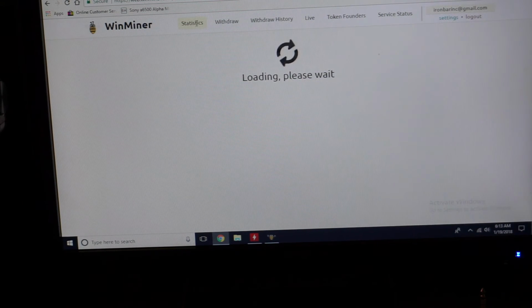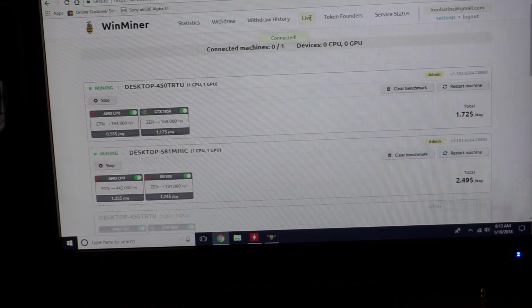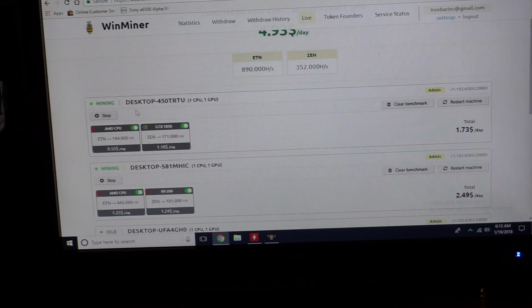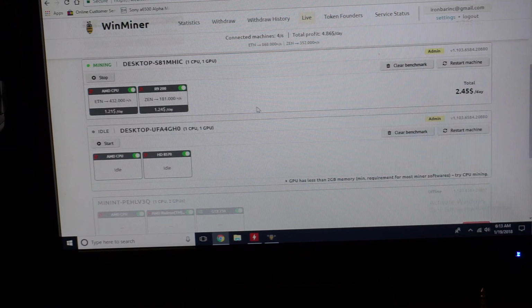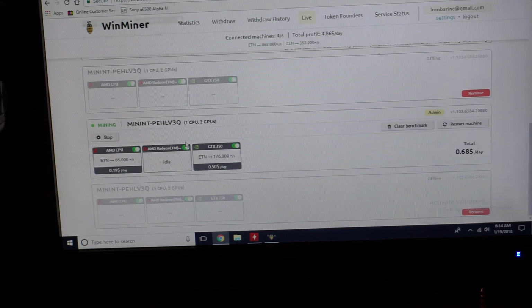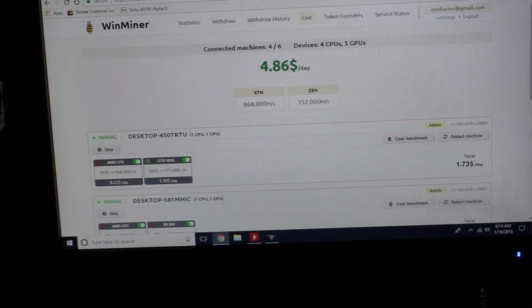Statistics just shows a nice graph of what you've been earning, ups and downs, where you've been. And live is the machines now, which you can also control from here. You can turn on and off CPU, GPU. You can restart, or you can re-benchmark, or you can clear the machine and start over. You can turn off the, see right now we're up, so I can turn on the CPU on this one, turn off, let's turn on the graphics card for the inboard graphics. So it'll go do that. It'll benchmark and go look for a pool. I actually don't like to do that because I'm using that machine to do some other things. I like to use that machine to do YouTube and some other stuff simultaneously.